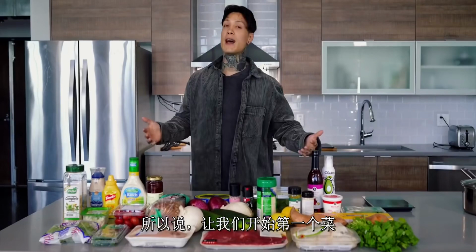Let's start chopping up our basil. We're gonna be chopping up 1 tablespoon of basil. Let's go ahead and check back on the chicken. All right, chicken's coming along.